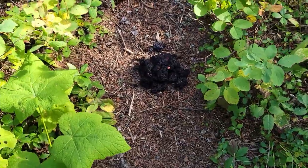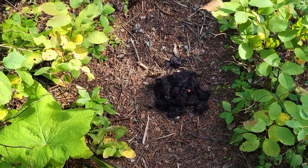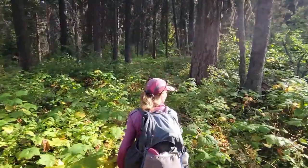Here's fresh bear poop on the trail that we did not see there before, because that's super fresh. There are flies flying around, red berries. That was our friend.